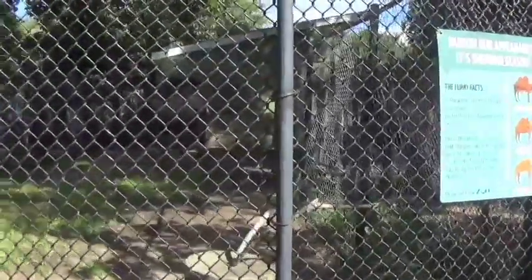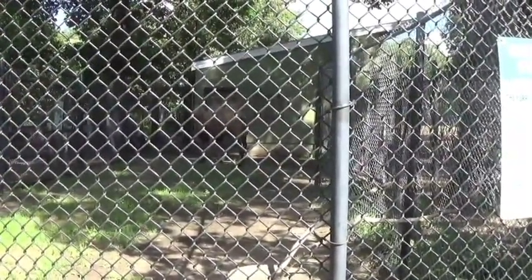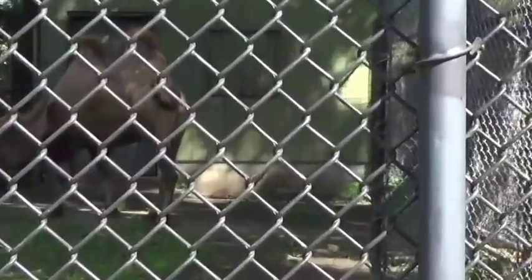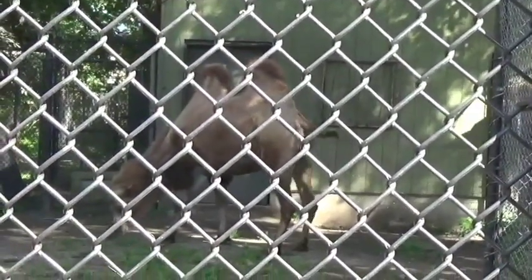Now here we've got these Bactrian camels. One there and one there. These camels are ones that you can ride across the desert in any place. But believe me, these camels here are awesome. I like these guys. They're cool. You can see the humps on their backs too.